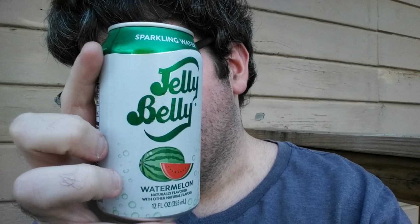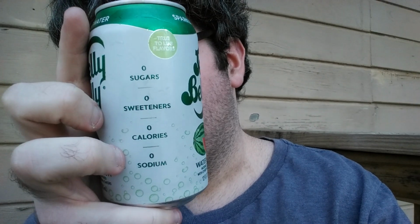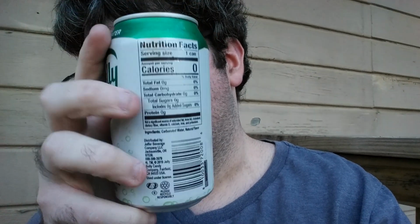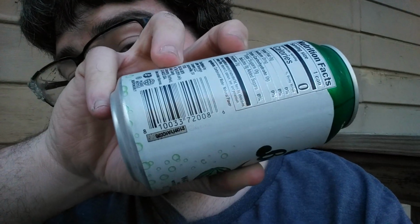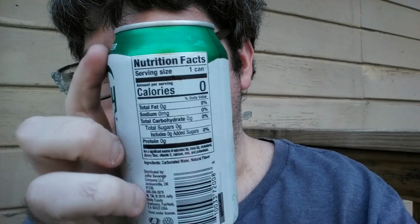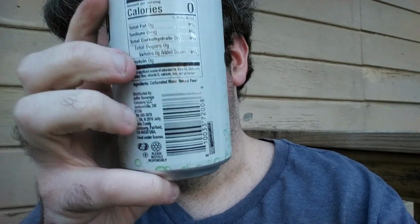Anyway, here's the can. It's a dark green color, and then a bright white. Sorry about my lighting, it's a little bit darker because I'm sitting under the roof of my house, and it's getting darker because it's almost nighttime. SKU and the other code. Nutrition facts. Distributor information. Okay, that's pretty much the entire can.